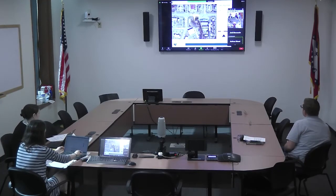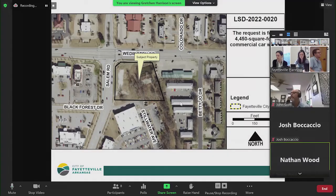So the property for this item is in West Fayetteville at the southeast corner of Weddington Drive and Salem Road. The property contains 1.69 acres. It's currently undeveloped and lies within the Forest Hills Planned Zoning District. A conditional use permit for a car wash on this site was denied by the Planning Commission earlier this year and then subsequently appealed to and approved by City Council. A separate variance was approved by the Planning Commission last month for this project to allow 2 25-foot wide and 2 30-foot wide drive aisles next to the vacuum bays in the center of the development.